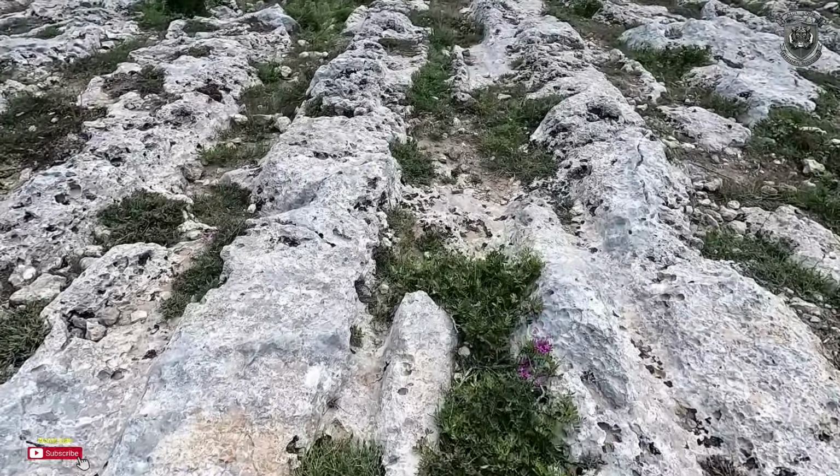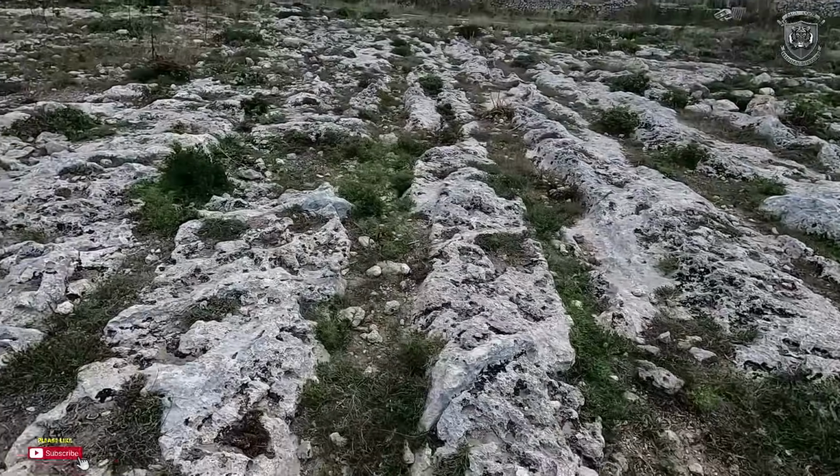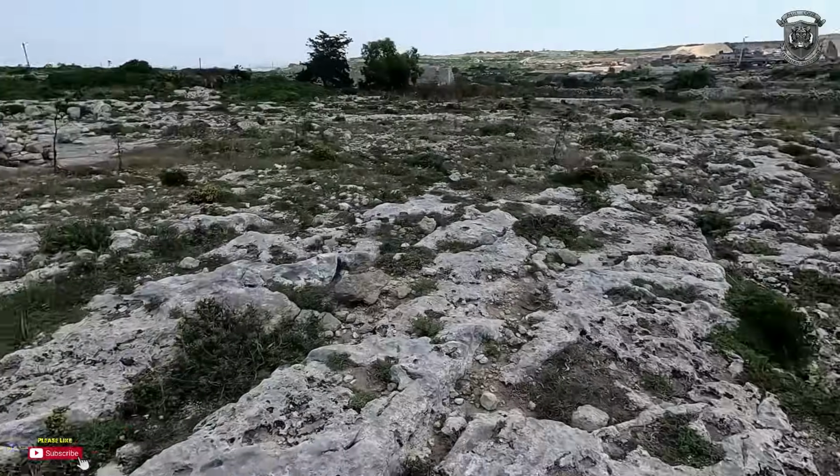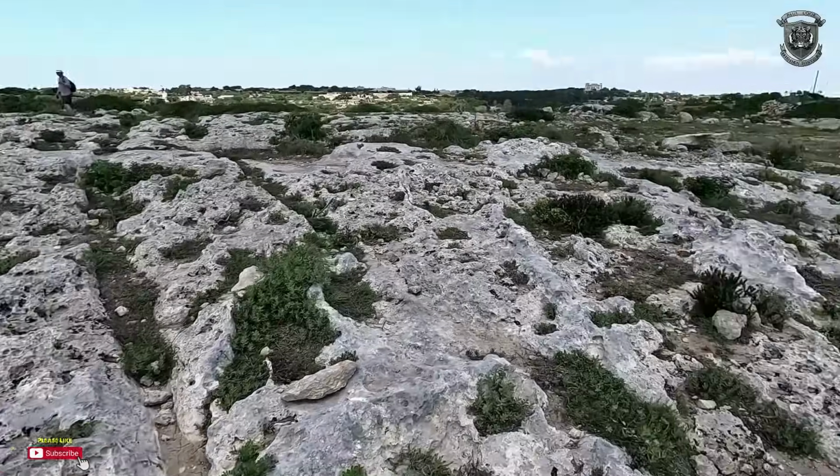But you can see these cart ruts. Here you've got 3 going into 1. So is this going down to the source or coming from the source? I can only imagine it can be for water.